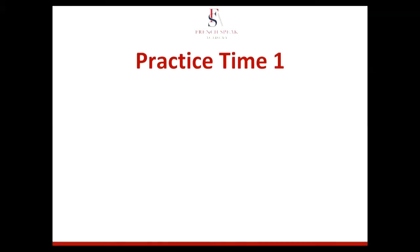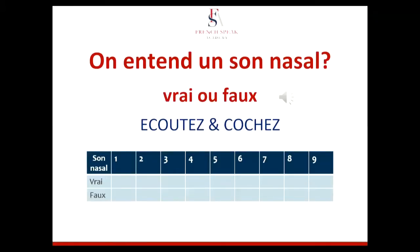Pour l'activité numéro 1, you're going to need a piece of paper. You're going to hear 9 different words, short interjections, and you're going to jot down the word and whether it is un son nasal or not that you hear. Are you hearing it as a normal vowel or as a nasal sound? So you can replicate this little table or just write 1 to 9, then the word as you hear it, and then just tick the ones where there's un son nasal.